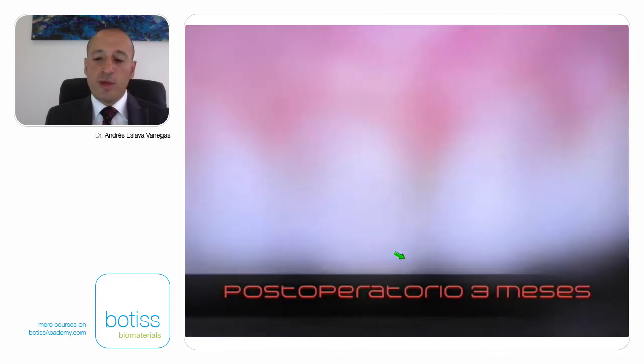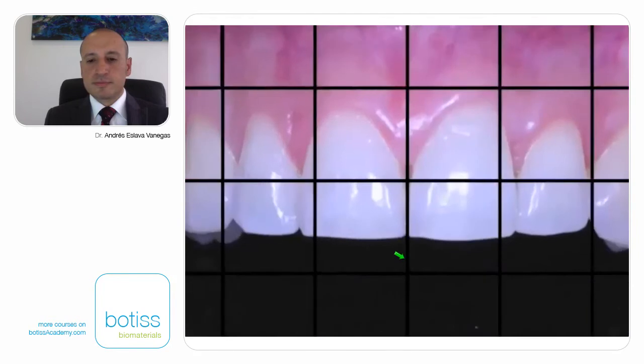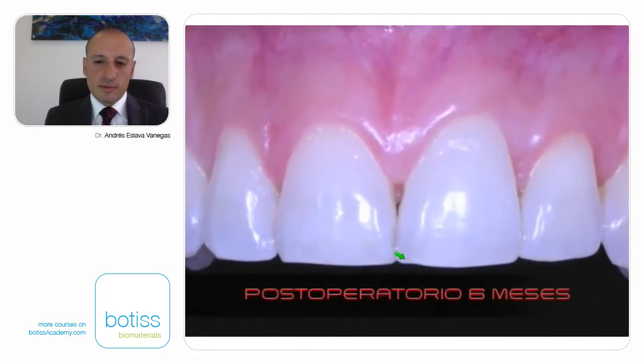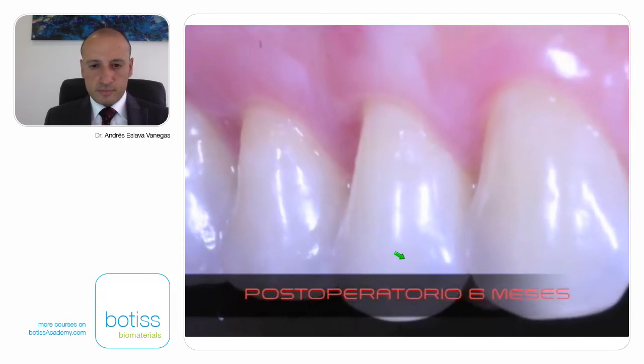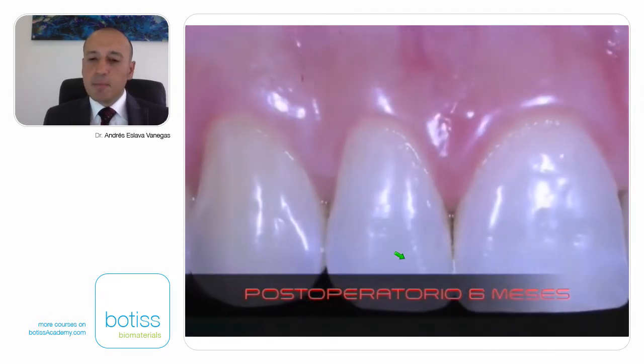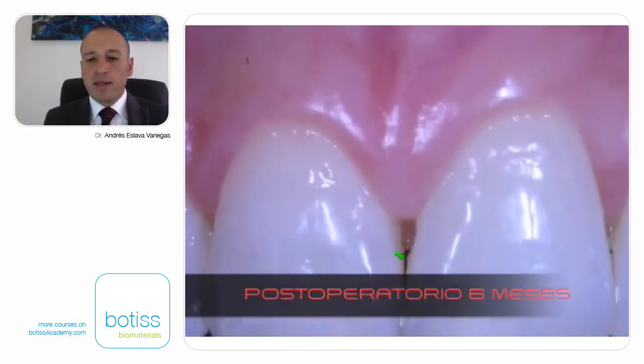You can see here, 3 months. 6 months after. And let's keep waiting. Just keep doing the maintenance of your patient and keep waiting.